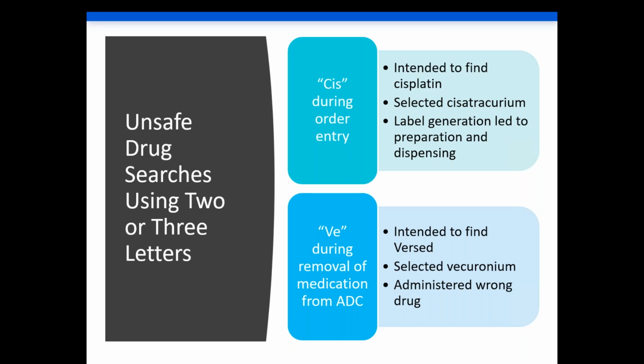The one that Mike alluded to, with the case that happened about a year ago, had to do with VE, which was mistaken as vecuronium instead of Versed. In that case, it only required 2 letters before drug names appeared in the search field, and the wrong drug name was selected and administered to that patient.